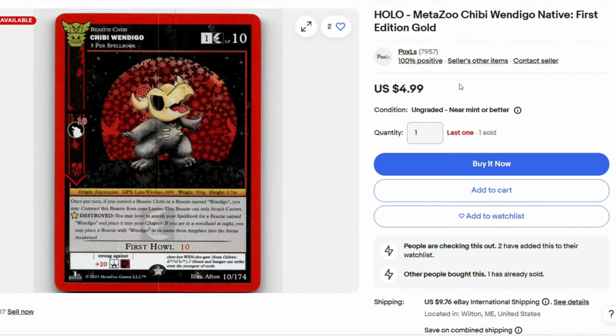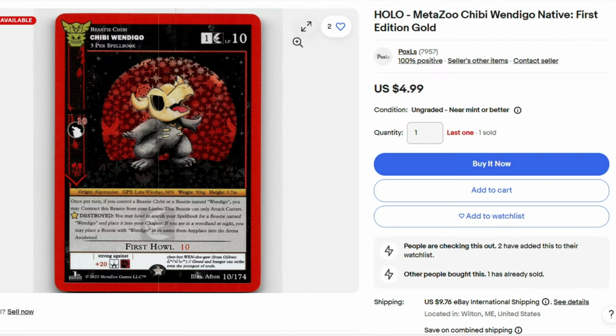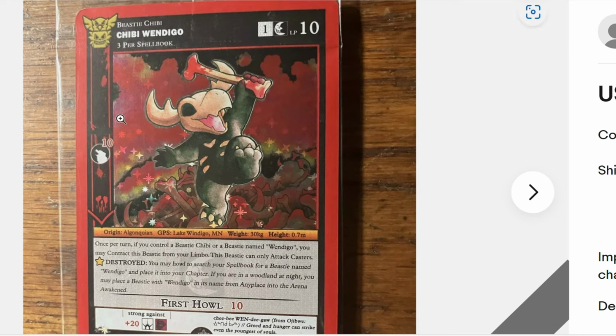What do you like better, this Chibi Wendigo Full Hollow that you could pull out of Native? Actually, I didn't realize that until someone commented on a previous video saying you could pull this out of a Native booster pack. I thought this was only a promo card. But yeah, you could buy it now, and one sold for $5. And this is the card that I thought was the only version of Full Hollow Chibi Wendigo, so this must be the alternate art. This is the promo card when you buy a 3-pack blister from Big Box. Sold for $3. So what do you like better, this one or this one? I like the promo card better. I like that artwork better.